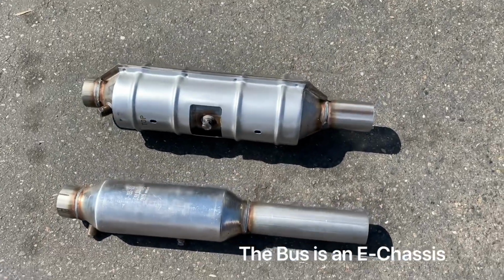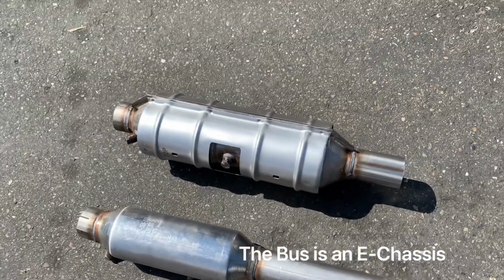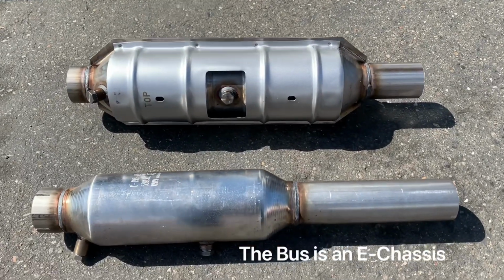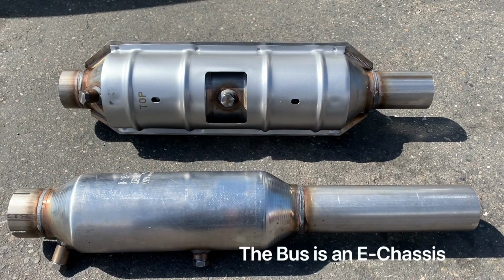I wear a size 11 here, so I'll give you an idea of how big it is. It's a pretty big unit. So there's a lot of precious metal in it because of its size, and that's why it's a target on these F chassis pickups. The replacement, which is on the lower part of the screen, you can see is not quite as big.